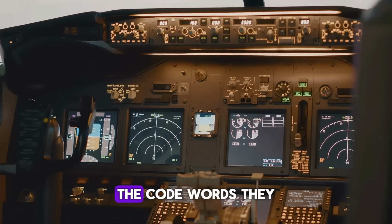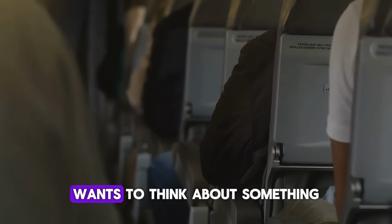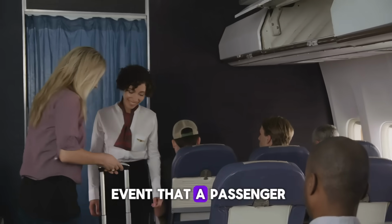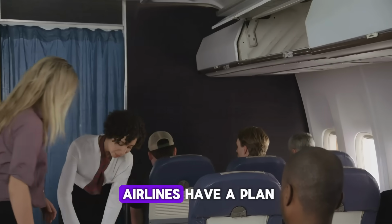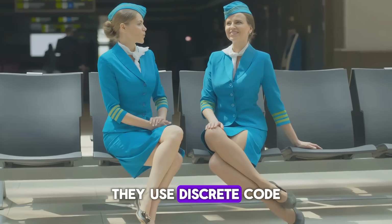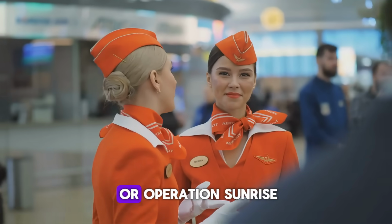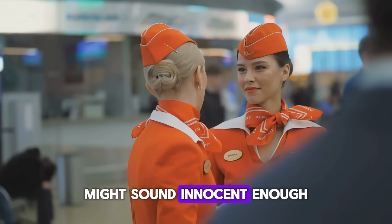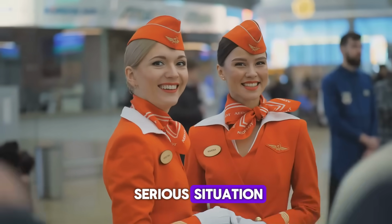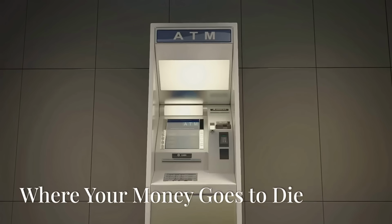Death in the air, the code words they don't want you to know. Let's be honest, nobody wants to think about something bad happening on a flight. But in the unfortunate event that a passenger passes away mid-flight, airlines have a plan. Instead of making a public announcement, they use discreet code words and phrases to communicate with the crew. Things like Jim Wilson or Operation Sunrise might sound innocent enough to us, but to the trained ear, they signal a serious situation. It's all about keeping things calm and avoiding unnecessary panic.